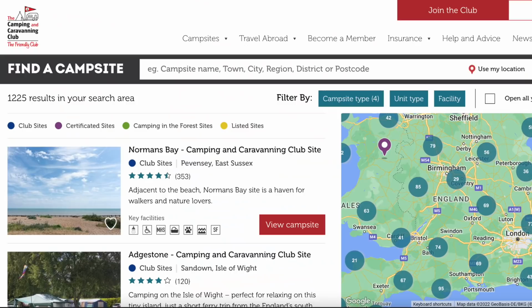The Caravan and Motorhome Club have CL certified locations, which are really small campsites, only 5 pitches. I'll leave a link somewhere near here so that you can see more about those. And the Camping and Caravanning Club have CS sites, certified sites, which are exactly the same thing. They're small sites up to about 5 pitches. Now you can use either the Caravan and Motorhome Club or the Camping and Caravanning Club. We're actually members of both, but I prefer the website of the Caravan and Motorhome Club by miles.